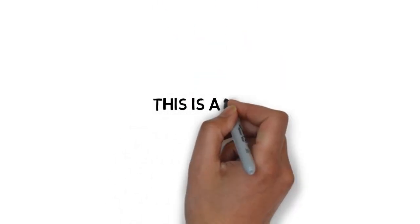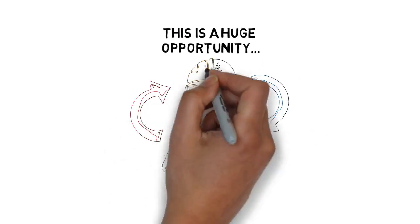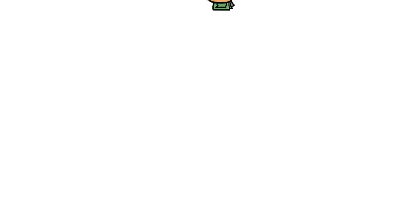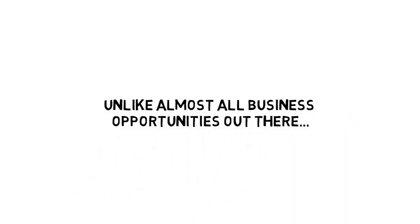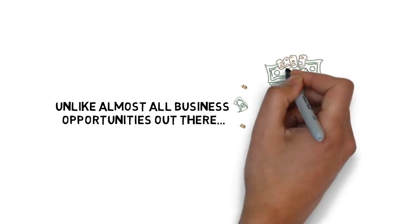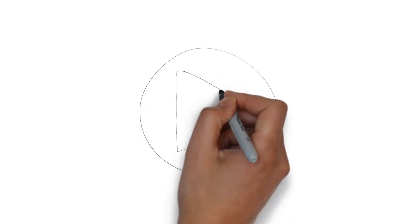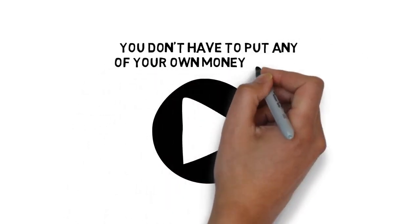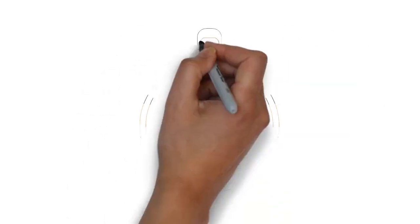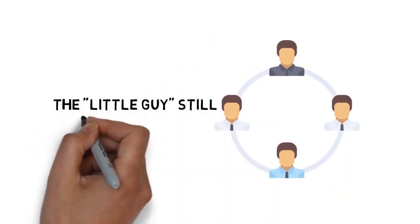This is a huge opportunity that can quickly go from a few $100s per week to a 6 or even 7-figure business. And unlike almost all business opportunities out there that require a substantial investment to get started, you can get started without spending a dime on products for your store. You don't have to put any of your own money at risk. This is one of the last methods where the little guy still has a chance.